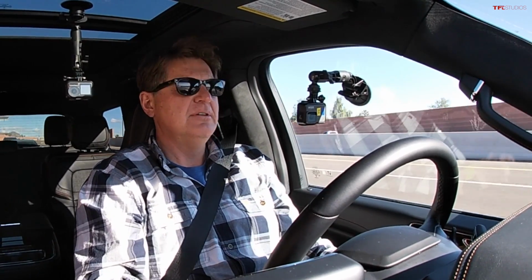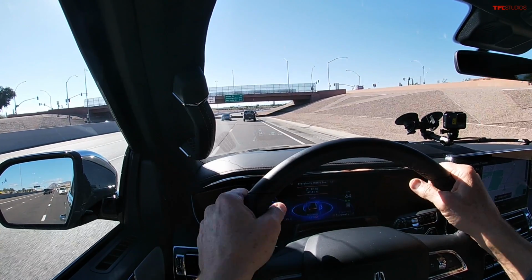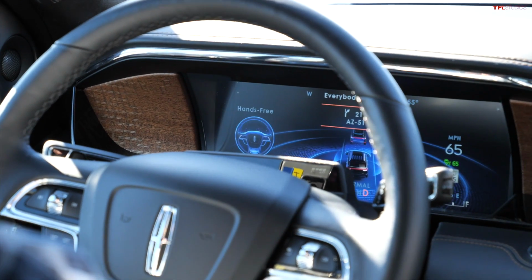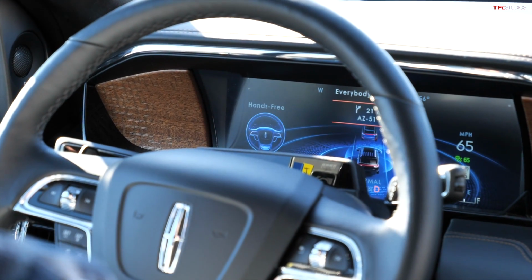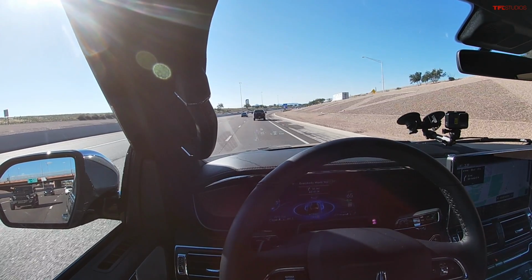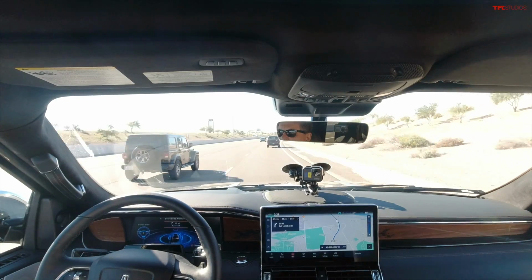All right, here we go. I think it's on. Yeah, hands-free. Get the big icon, hands-free. So, hands-free. I'm just watching the road now, because God help me if I took my eyes off the road. It's going to scold me. But, you know, it seems to be working.